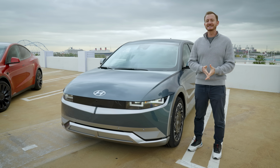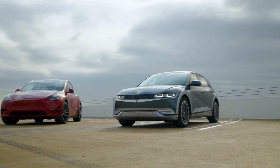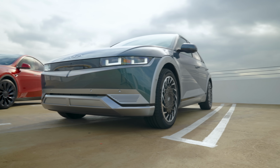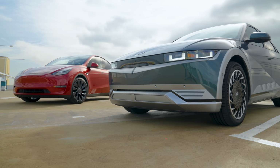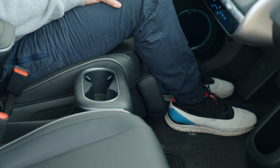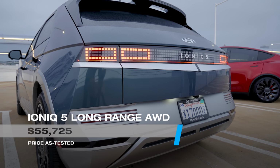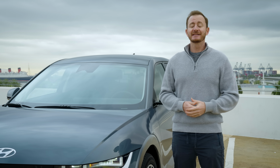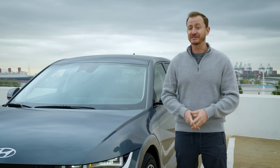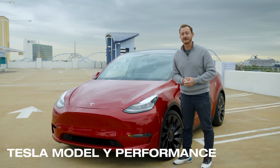We don't necessarily consider those base models a direct competitor to the Model Y. But this one, a long-range all-wheel drive in its top limited trim, certainly is. You get 20-inch wheels, more tech, and more comfort, and a price starting under $56,000 with destination. Even before rebates and incentives, that makes it significantly less expensive than this, the Tesla Model Y.